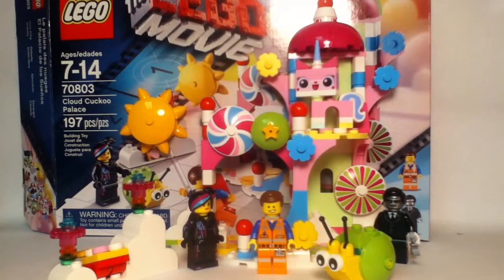This is set number 70803, Cloud Cuckoo Palace. This is a LEGO Movie themed set, ages 7 to 14, 197 pieces, includes 5 characters. If you want to call all of them minifigures, that's up to you. I will consider them minifigures, but ones that are actual minifigures, you would say 3. And this is released in 2014 and retails at $20.